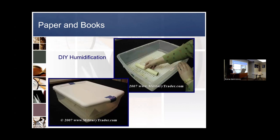You never want to do this with a photograph. This is only for paper. Photographs, you need to talk to a conservator. You need more equipment than you're going to have and more expertise than you have. And I don't think it's that complicated really to unroll a photograph if you do know what you're doing.